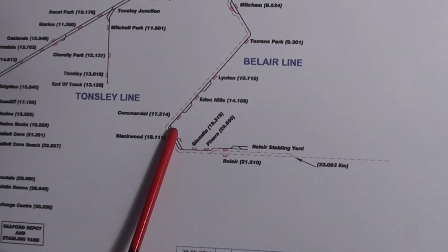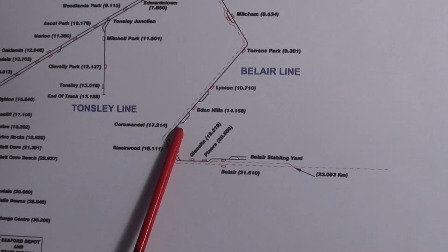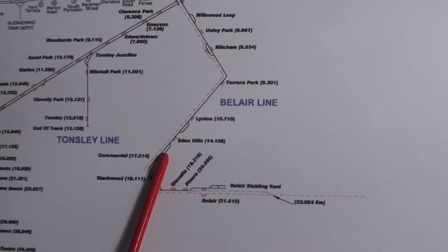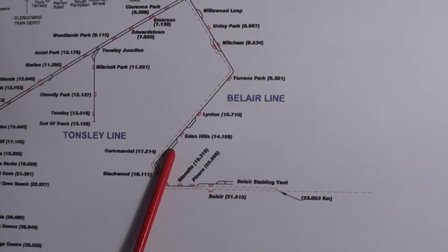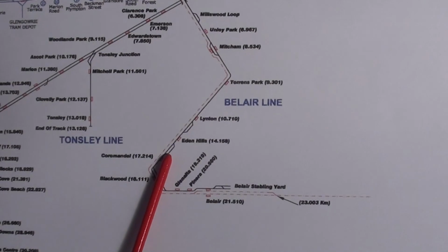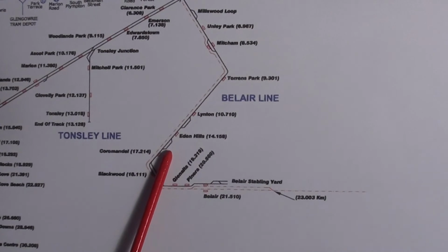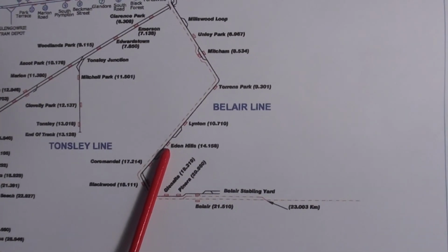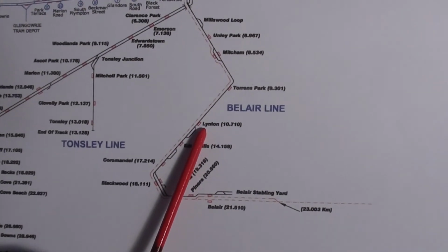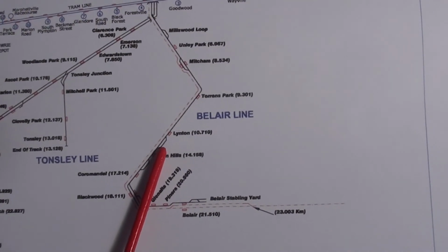Moving further down towards the city, after Coromandel, there's no passing loop at Coromandel, but there's a passing loop between the stations. If there's any delays and the train needs to wait for the other train to come to the passing loop, the passengers sit in the train twiddling their thumbs, wondering why the train's just stopped in the middle of nowhere. At Eden Hills, there's a single platform again, then a passing loop between Eden Hills and Linton. Again, this will be a place where passengers will be twiddling their thumbs, waiting for the trains to come.